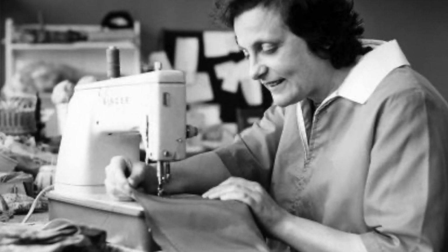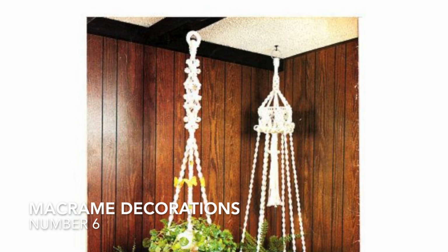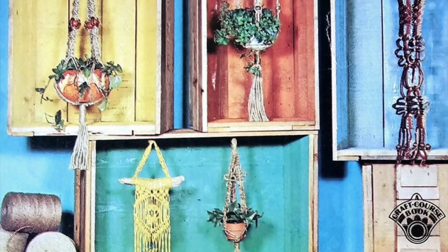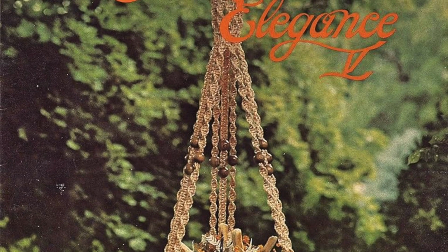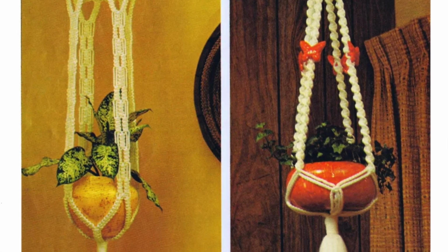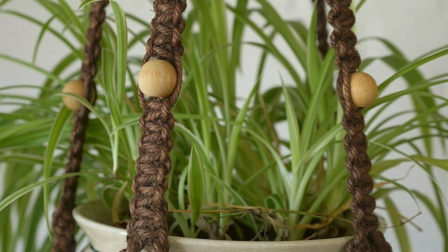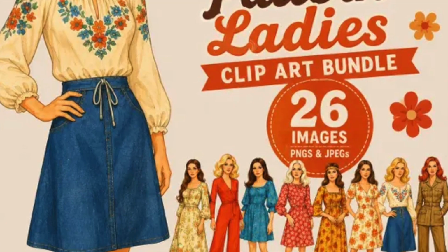And speaking of home projects, the next trend was everywhere, macrame decorations. If you visited a home in the 70s, there was a good chance you would see macrame. Handmade plant hangers, wall art, decorative designs. These woven creations became incredibly fashionable. People enjoyed making them and displaying them throughout the home. Today, they occasionally return as retro decor, but nothing compares to their popularity in 1975.